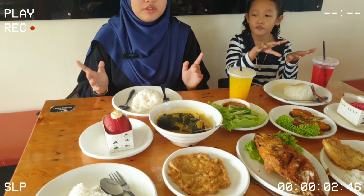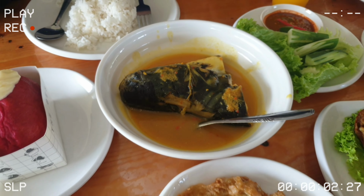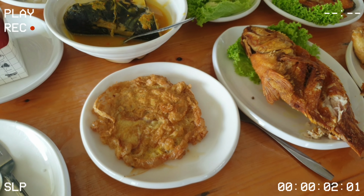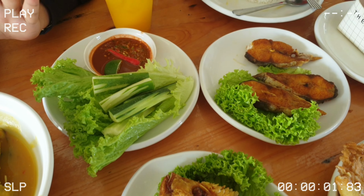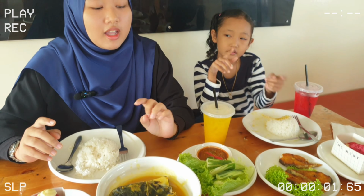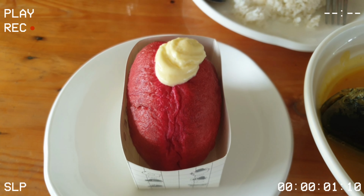As you can see, the dish has finally arrived and let's go through the dishes we have chosen one by one. The first, of course, we have ikan patin tempoyak and the next is some fried egg which you can add side topping to, and there's also fried ikan talapia and fried ikan patin. For the ones who don't like ikan patin tempoyak, you can order fried ikan patin and also some veggies and budu for Malaysian lovers. And there's also some dessert. This is red velvet cream cheese.